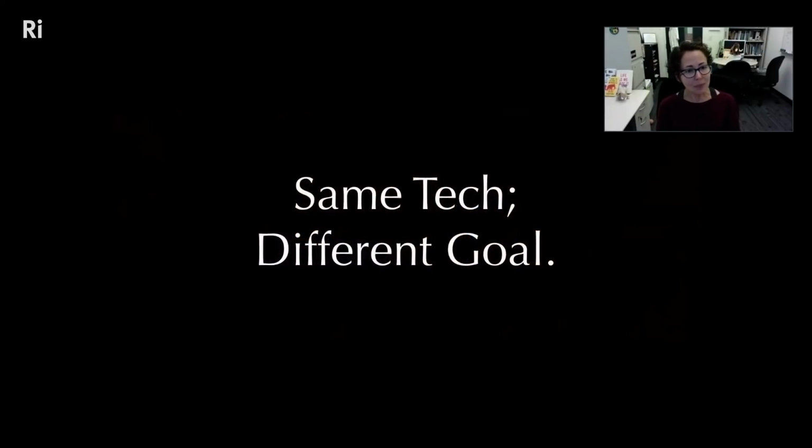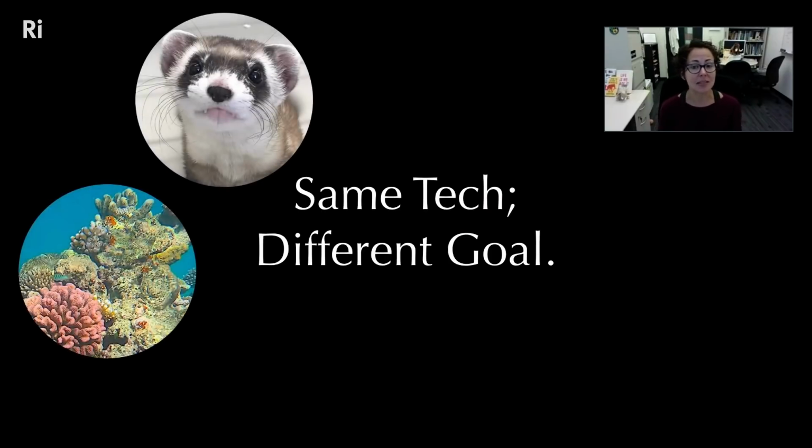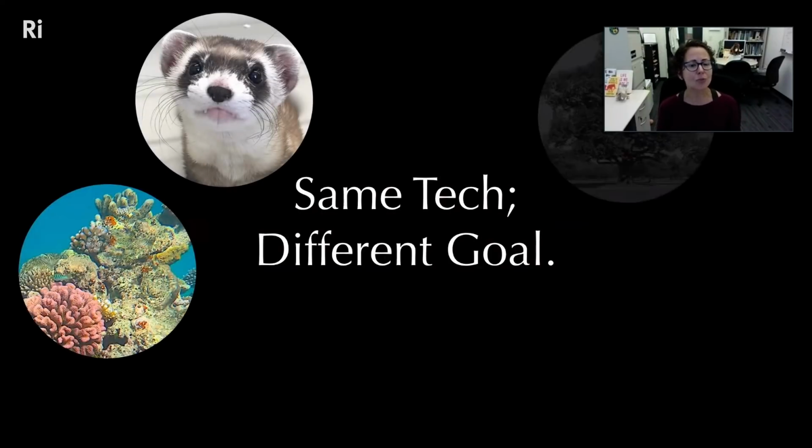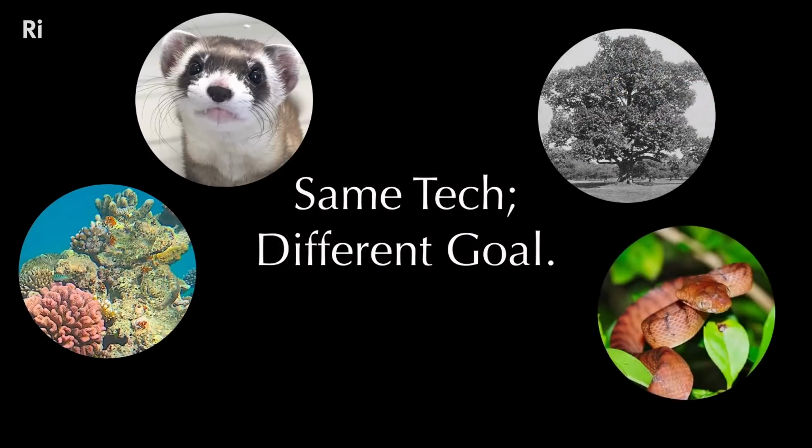And while Colossal might be focusing on using this technology to bring mammoths back to life, other people can use what they learn to help corals adapt to warmer oceans, to make black-footed ferrets not susceptible to plague, to repopulate forests in North America with native chestnut trees, even rid islands of invasive rats and brown tree snakes that are currently eating all of the endemic birds.